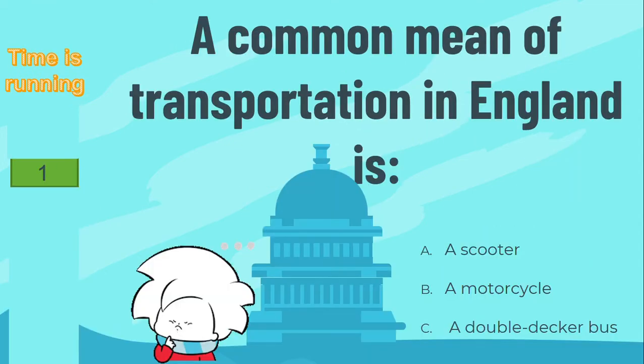A common means of transportation in England is A, a scooter, B, a motorcycle, or C, a double-decker bus. Time is running. Teachers, please remember to select the first student who is raising their hand at this moment.